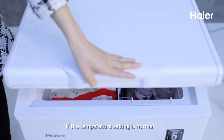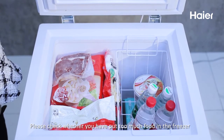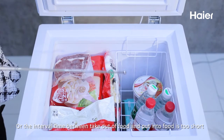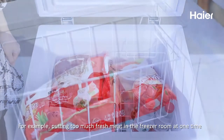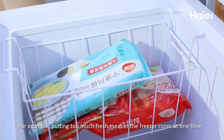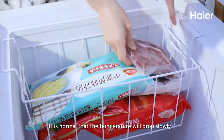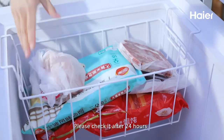If the temperature setting is normal, please check whether you have put too much food in the refrigerator, or the interval time between taking out food and putting in food is too short. For example, putting too much fresh meat in the freezer room at one time. It is normal that the temperature will drop slowly. Please check it after 24 hours.